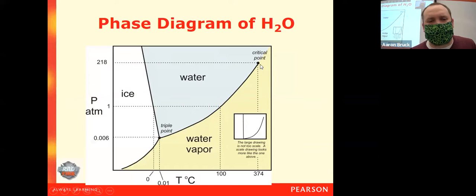But if we think about that idea of the critical point here, using that definition, the critical pressure is the pressure where pressure alone is not going to be enough to liquefy. In this case, it's 218 atmospheres. I can see overall that for a lot of these, if I want to make water vapor into water, in a lot of cases, all I need to do is increase the pressure. But at 218 atmospheres, if I go beyond that, I can't do it. And that makes the critical temperature, the temperature at that critical point, 374 Celsius.